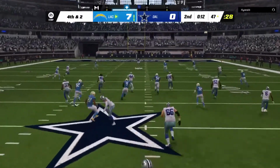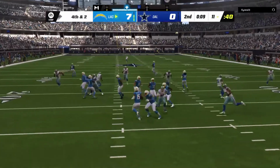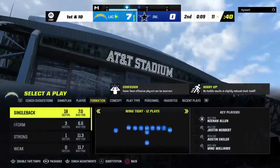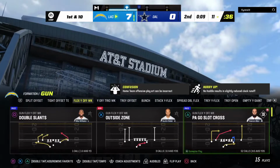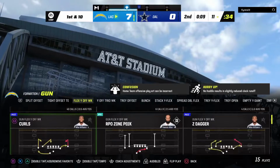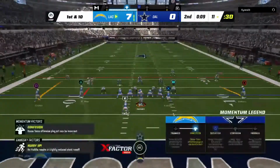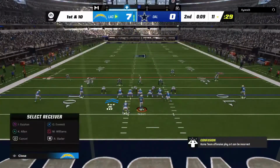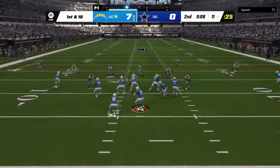On to punt now, Anger, as he boots this one away. Fair catch called for right around the 11-yard line. No return, but it goes down as just a punt of 31 yards. And control of the football switching hands with very little time remaining until the half. The Charger drive about to get going. And with only 9 seconds remaining, well, not much time, we'll see how they play this.